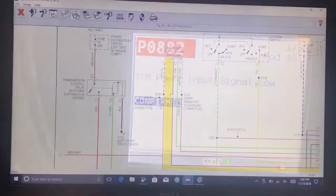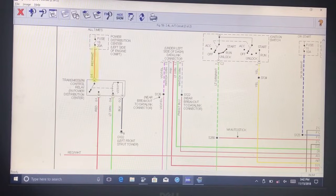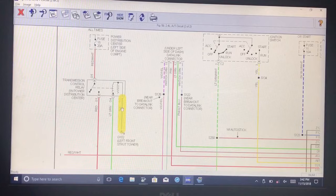Alright, so we are looking at our wiring diagram right here, and as we can see, we do have a transmission control relay, and this is what we're going to be looking at. Most likely this is going to be integrated into the TIPM. I did get on Identifix, and these are a well-known problem on these vehicles, especially corresponding with that code. So our test that we're going to do right here is we're going to check.